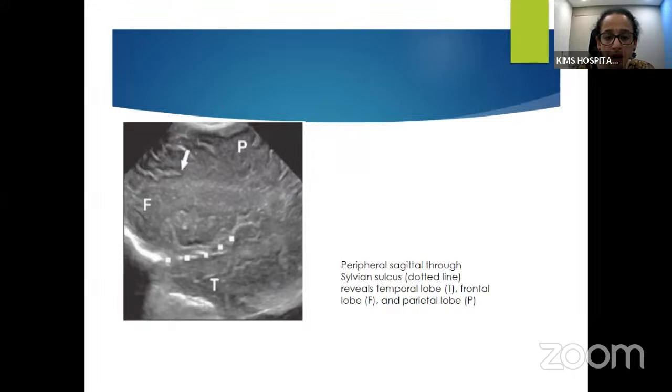And then this is the peripheral sagittal view through the Sylvian sulcus, which is the dotted line. Here you can see the temporal lobe as well as the frontal lobe and the parietal lobe. Here we will see the cerebral parenchyma, the presence of gyri and sulci, which will be obliterated in the case of cerebral edema, which is seen in perinatal asphyxia babies.